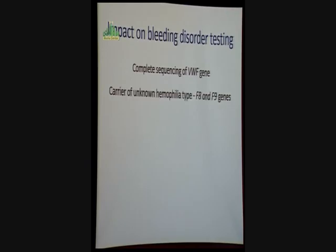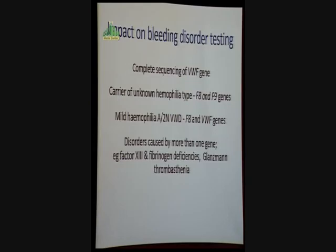We can look at carriers of unknown haemophilia types where we haven't got an affected male available in the family. And we can look at disorders such as 2N von Willebrand disease and mild haemophilia A together, rather than having to look at the genes sequentially. And where there's more than one gene associated with the disorder, we can just analyse the lot together.